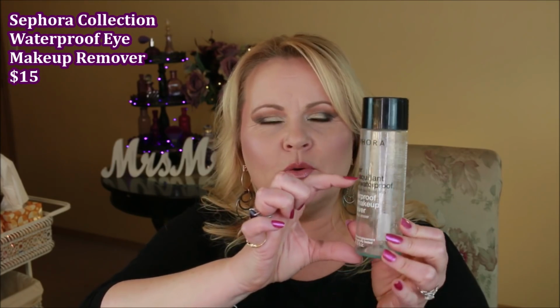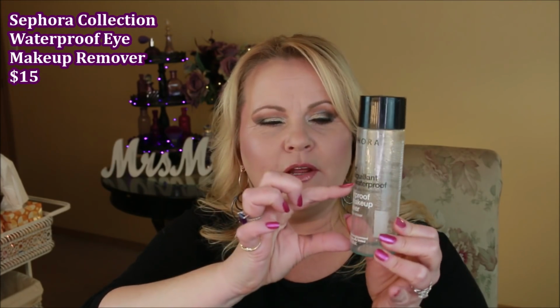So the next thing I want to show you is something I'm completely out of. I need to get a new one. This is the Sephora waterproof eye makeup remover. And when you get this, it will be separated. You will have the oil on the top, and then you will have the cleanser down on the bottom. And it's a liquid. You shake it up, and you just use it wherever you need it.